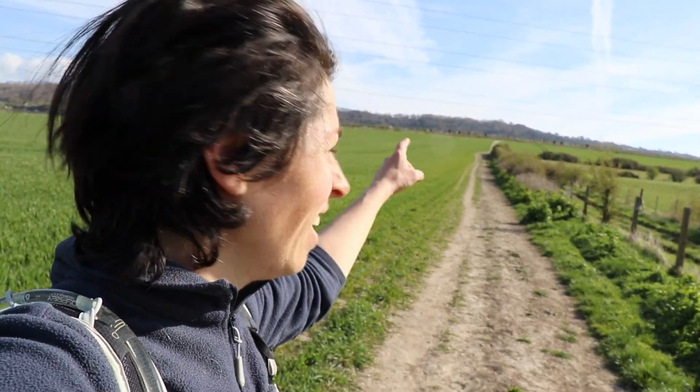It's actually getting pretty hot. I had to take my hat off. So this footpath leads up to the North Downs Way, up onto the North Downs there, the chalk ridge that runs through Kent, and up to Bluebell Hill.